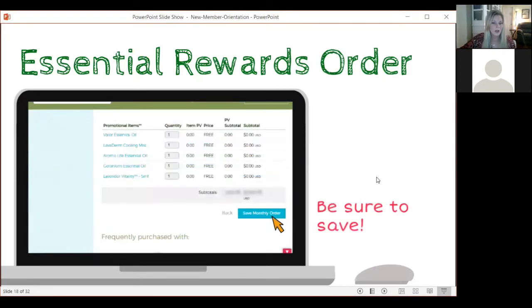All right, and so then you always want to save your monthly order, okay? Because if you just go in there and make the change, say you take out lavender and you add in the Thieves Household Cleaner, and then you just walk away from your screen and you don't save it, it's not going to save it automatically for you, so you have to go in there and save it. I've made the huge mistake of going in and changing up the whole order, not saving it, and then I have to do it all over again and try to remember what I had in there.